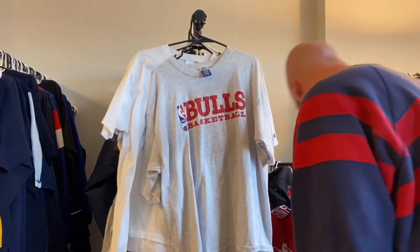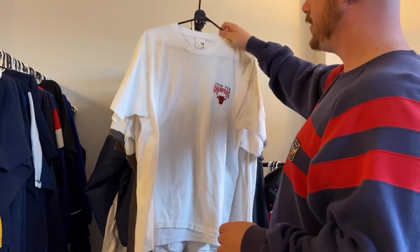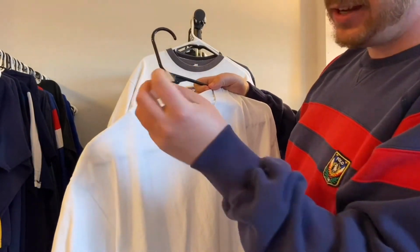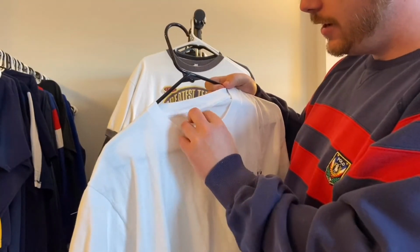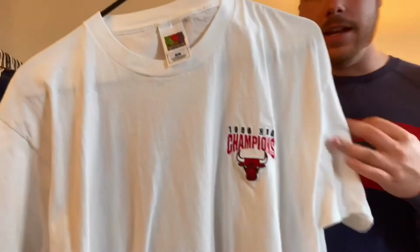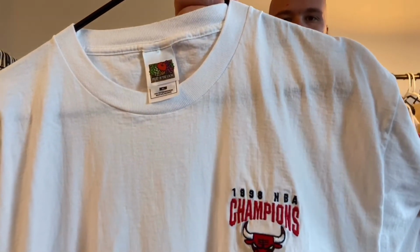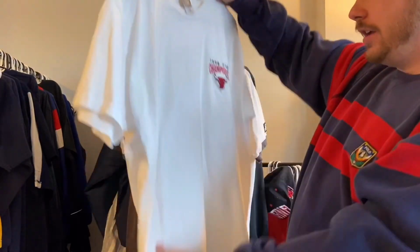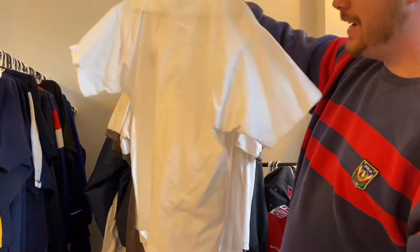I love that personally. This is a weird piece because it's Fruit of the Loom, but it has the new sticker. Fruit of the Loom, the 1998 NBA Champions, super simple stitched embroidery piece, size XL. Nothing wrong with it for a white piece. You've got to love that. Again, for the price for all this stuff, I'm just like mouth watering, like, oh my God.